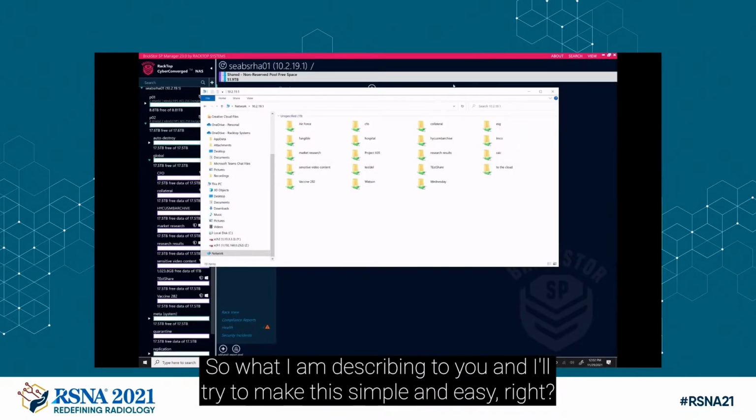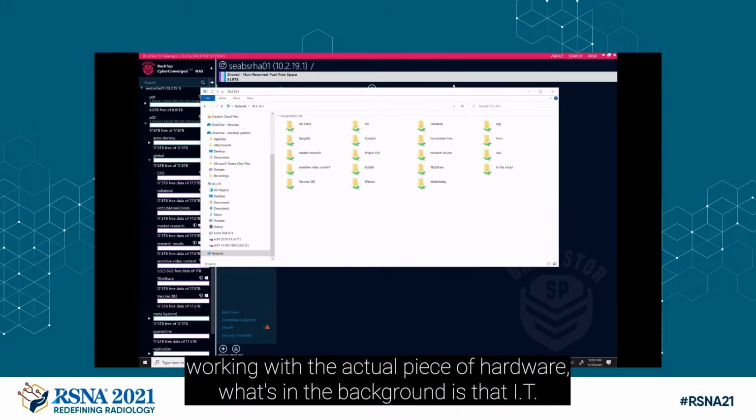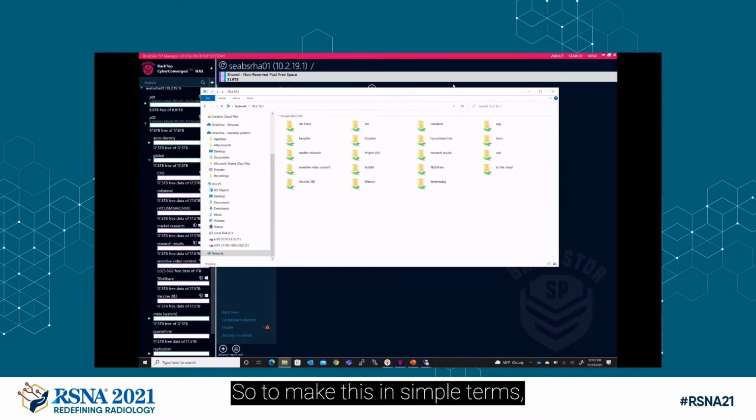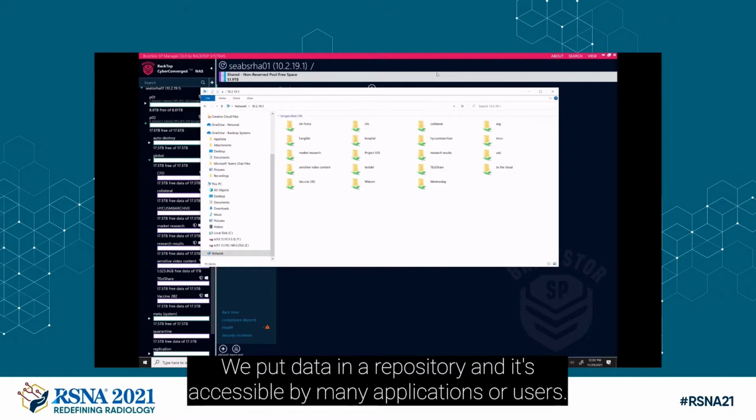Now, this whole thing is actually better seen live. So what I am describing to you, and I'll try to make this simple and easy, right? If you're working as an associate or a doctor, you're working with the actual piece of hardware. Well, in the background is the IT infrastructure housing the information and data. So to make this in simple terms, a NAS device is a network shareable system. We put data in a repository and it's accessible by many applications or users.